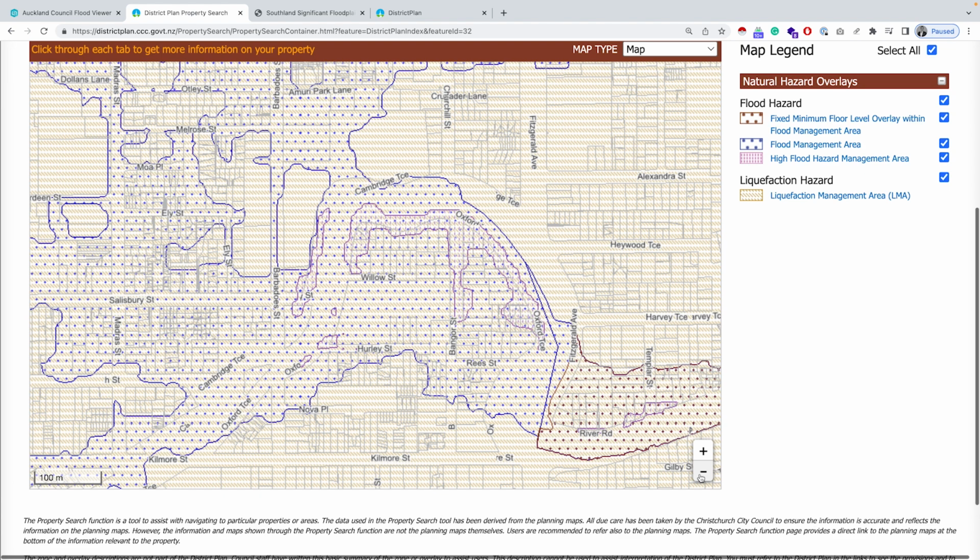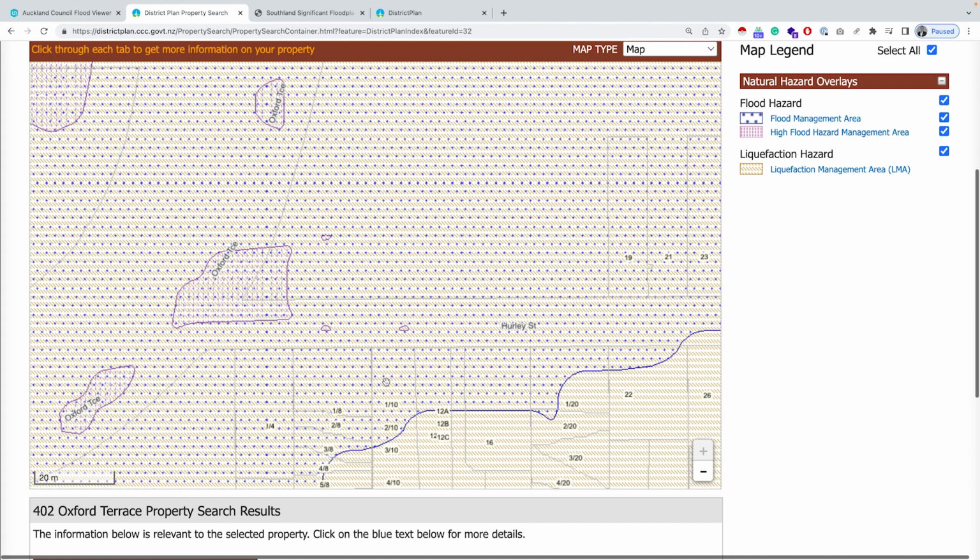Now, I recently moved back to Auckland, but I was living on Hurley Street, 12A Hurley Street. I can tell you that now because we're not going to have any crazy exes or podcast fans come knock on my door. 12A Hurley Street.